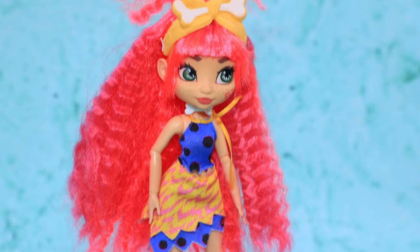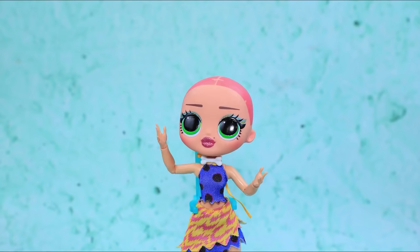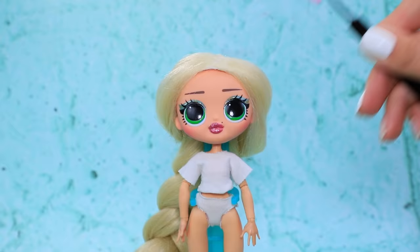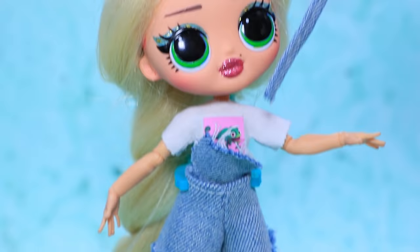The doll is changing her look. Today, she'll turn into a teenage Rapunzel. That's so unusual. Huh. Oh, no one has hair like that. Now let's put on a white t-shirt with a chameleon print. Try the shorts on. But denim overalls are a better choice. You're right.